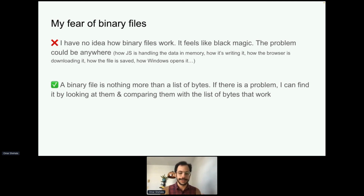But then I slept on it and came back to it, and shifted my view to, okay, a binary file isn't magic. It's literally just a list of bytes. And if there's a problem with it, then this could be a good place to start. I can look at the individual bytes, and the problem's going to be there. The problem is that my program is outputting the wrong sequence of bytes, and maybe I can figure out how to get it to output the right sequence.